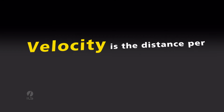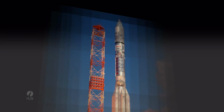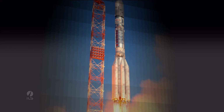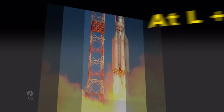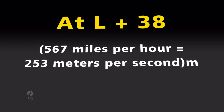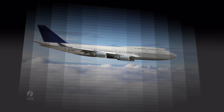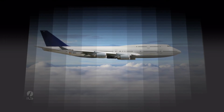Velocity is the distance per unit time that an object travels in a specified direction. We all know the ILS Proton moves at incredible speeds. That's a given. But just how fast is a Proton rocket exactly? At liftoff plus 38 seconds, here's the formula for the answer. 567 miles per hour equals 253 meters per second. Using this formula, the Proton closely matches the velocity of several of the world's fastest commercial jetliners at cruising speed.